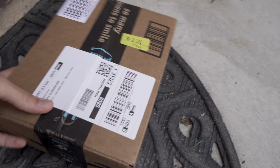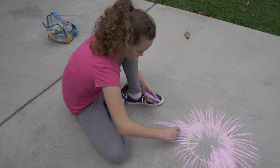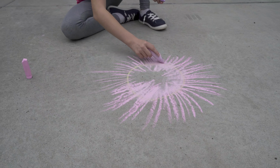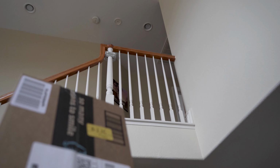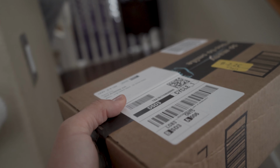A package came. What's this? Oh, I know what this is. Sidewalk chalk? Yeah. What are you making? What's that? You'll see. You'll see, she says. KK! Yeah? Come here! Okay. Your package got here! Here. Thank you. Open it up. All right. But what is it? Is that what we ordered already? Mm-hmm. That got here fast. It wasn't supposed to get here till tomorrow.